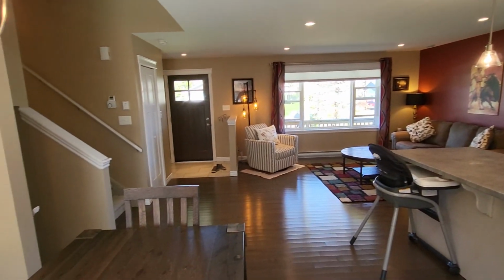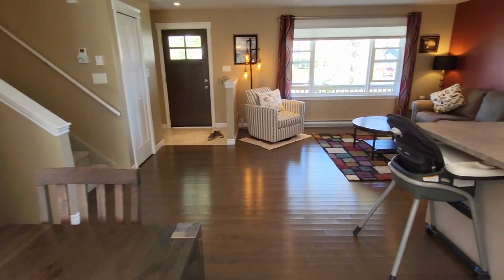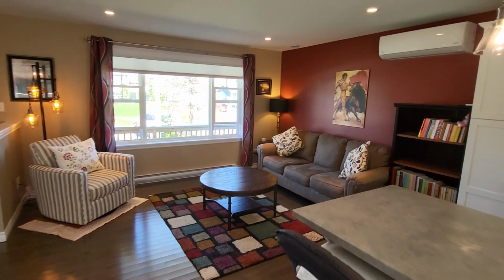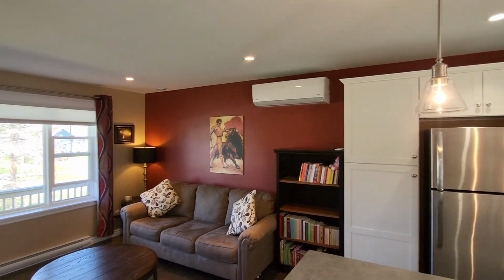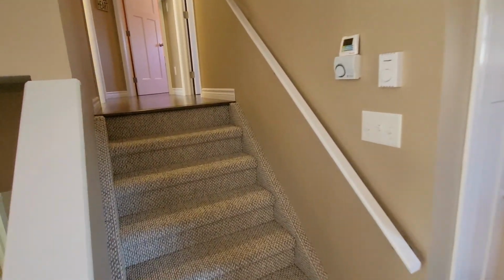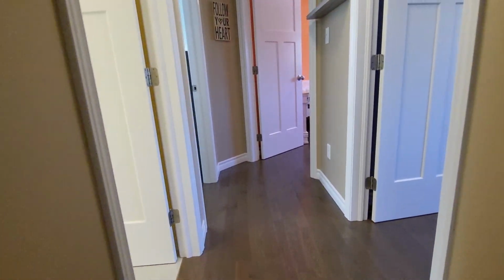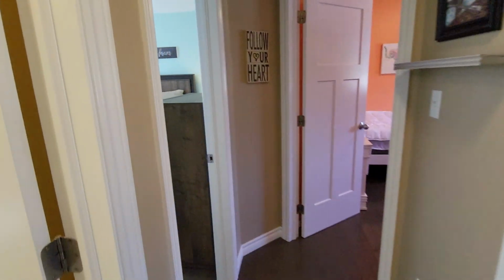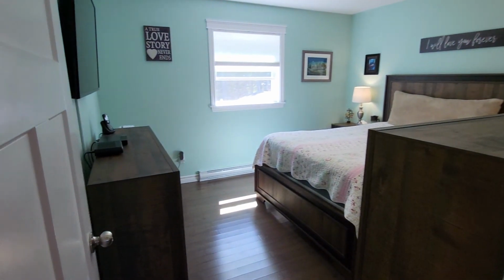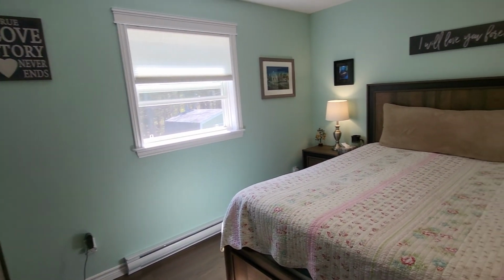Another view of that layout, that little bump out and the dining space. And there is a heat pump on this level as well. We'll go up first, then go downstairs. Three bedrooms up here. We'll start with the master. Master's a really decent size. Of course, the master faces the backyard, which is always preferable.